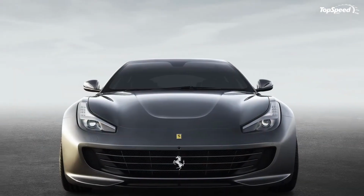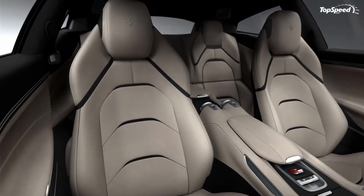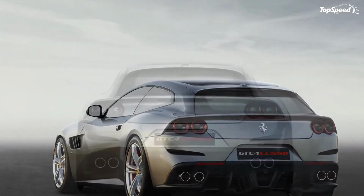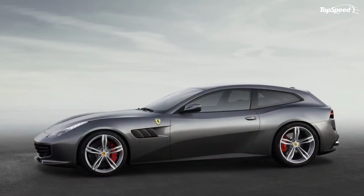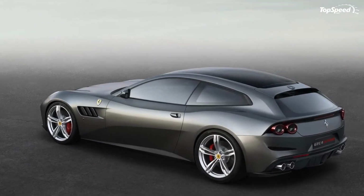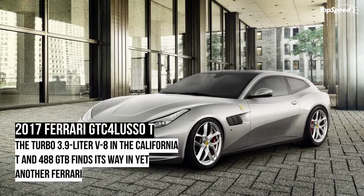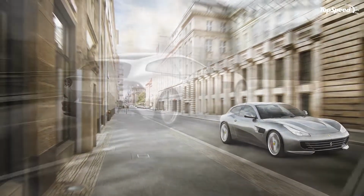Interior. Note, Ferrari GTC4Lusso interior shown here. The interior of the T is also identical to the regular GTC4Lusso. Ferrari points out that the new model features the dual cockpit architecture, which was designed to enhance the shared driving experience for both driver and passenger, as well as the latest iteration of the company's infotainment system with an impressive 10.25-inch HD capacitive touchscreen.